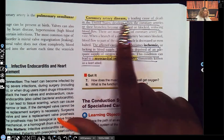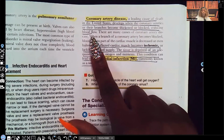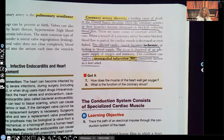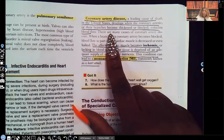So coronary artery disease, by the way, this is the leading cause of death in the US, develops when the coronary arteries or their branches become thick or blocked, reducing blood flow. What can make them become thick or blocked? Fat, cholesterol. And it makes sense as this is the number one cause of death here in the US, right? This is the fast food world. We like to eat foods that are fried, lots of grease. Okay, so it's that fat, that grease that can make those arteries stiff, that can make them more narrow, that can decrease blood flow, because the movement of that blood is going to perfuse the heart muscle itself.